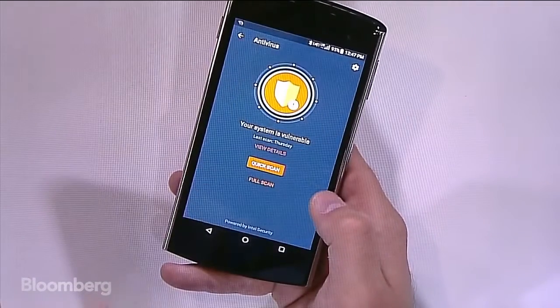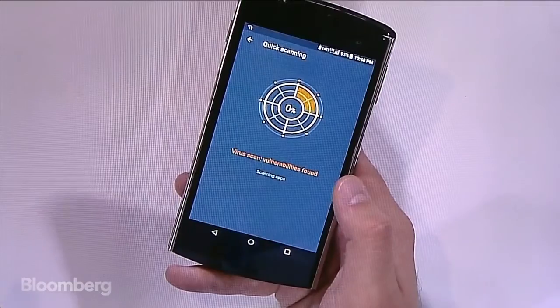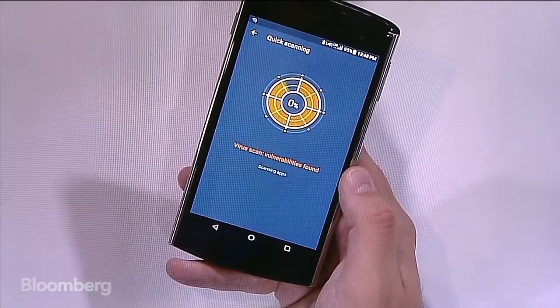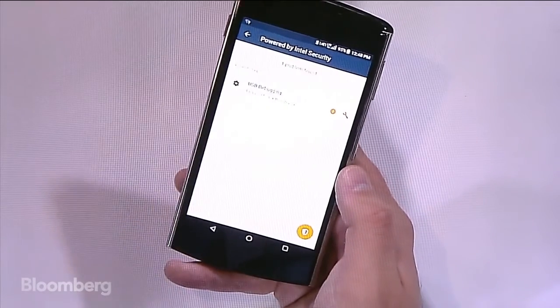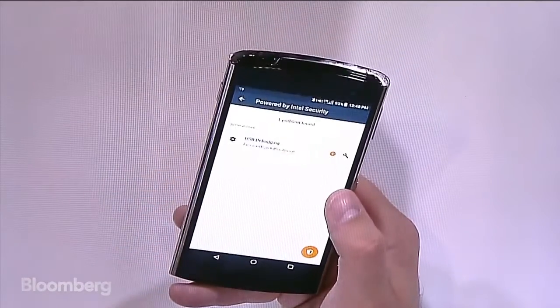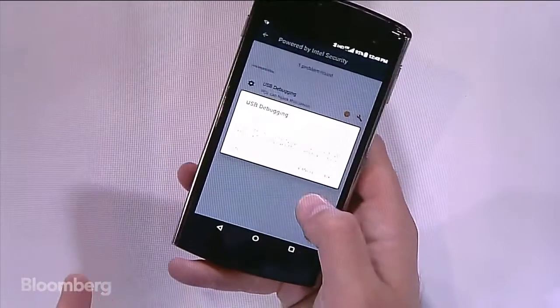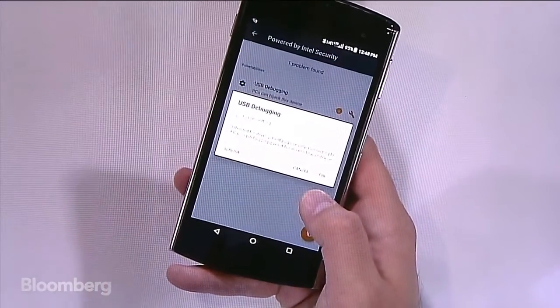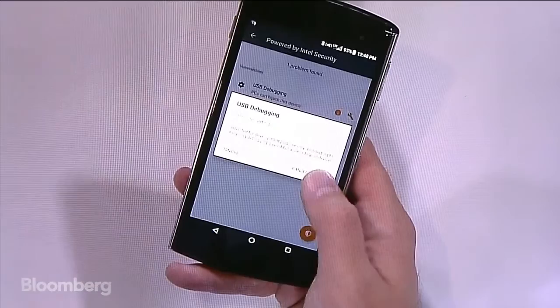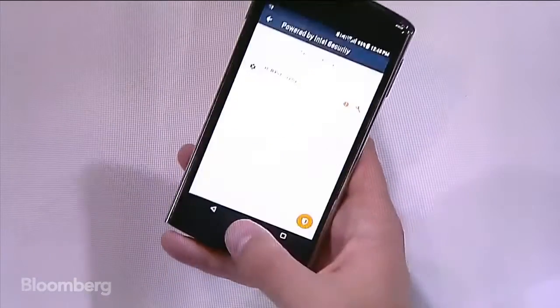And there's the antivirus system here. You can scan your phone. Let's do a quick scan and see what happens, how many vulnerabilities this thing finds. So it finds USB debugging, PCs can hijack this device, and you can see it's powered by Intel Security. And of course, other Android phones have this as well. This is just something that they're pushing as part of their name, their brand, to make more secure phones. Let's see what happens when I click Fix It, reset to the default value.